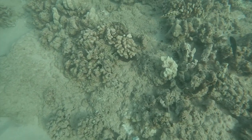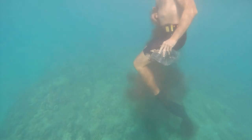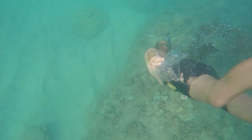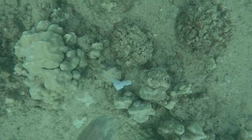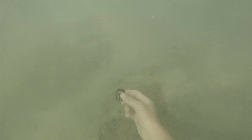Then I thought I found my octopus friend Octavia, and when I picked her up, she inked all over. As she was swimming away, I realized that's not my friend. So sorry, random octopus, did not mean to scare you like that. Then I found the tag to one of those terrible waterproof phone cases, and then I found this buckle clip. Okay, that's all we saw.